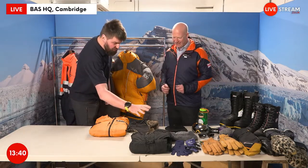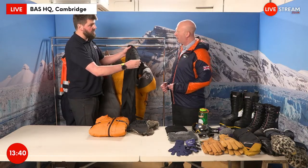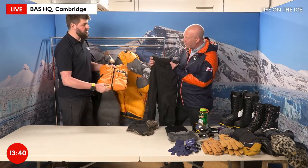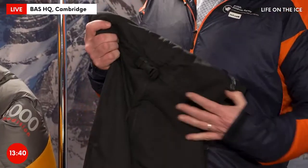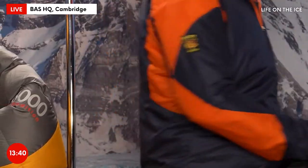Fantastic. Over the top of that, we've got some waterproof and windproof trousers. Again, nice and high, so it's protecting your core as well. And then we've got a jacket, same sort of material. Wow, we really are layering up everywhere, aren't we? Definitely. It's those layers trapping the air that keep you warm. But not only that, this is going to protect you from the wind as well.